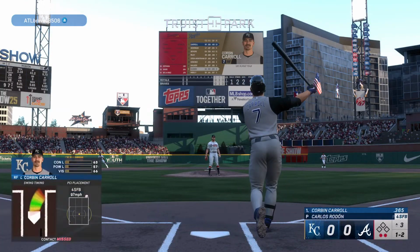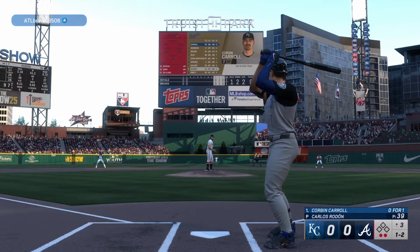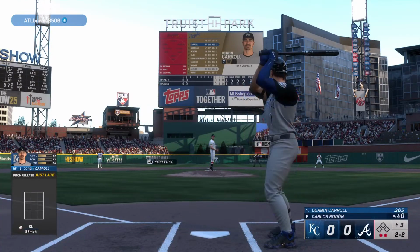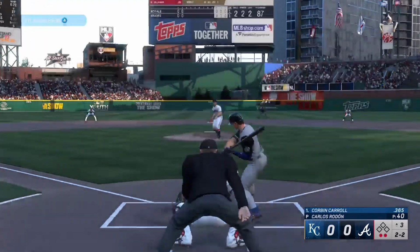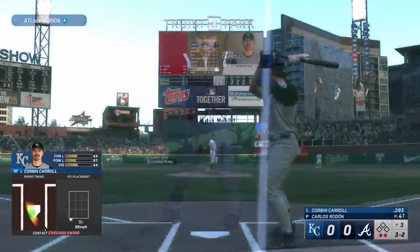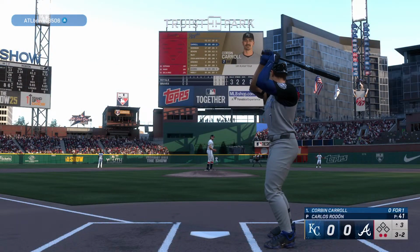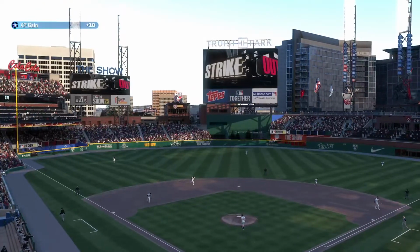Swing and a miss, and that's strike 2. He can live up in the zone all game if hitters will chase it. That's just too much velocity. Hitters got to look down in the zone. Carroll tries to check his swing. Now a look to 3rd. No swing. Kenny Jansen with the call. And a swing and a miss. And that's that.